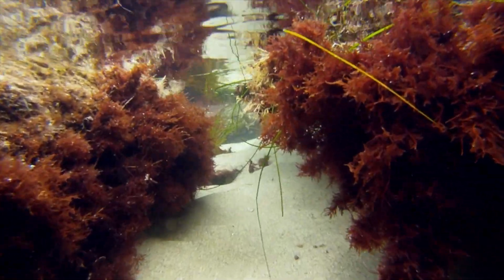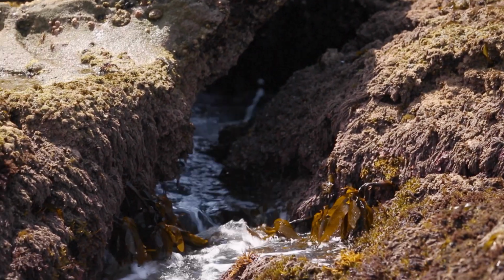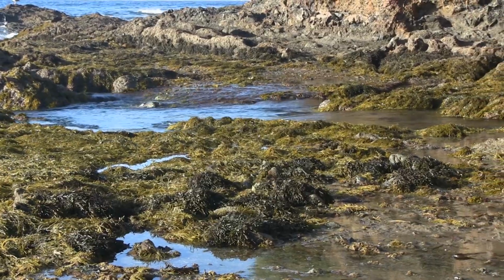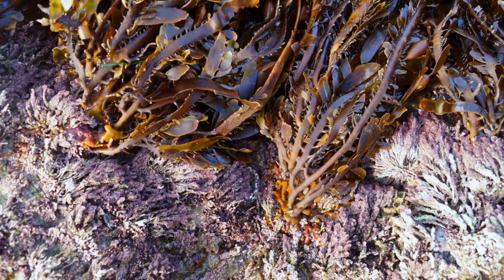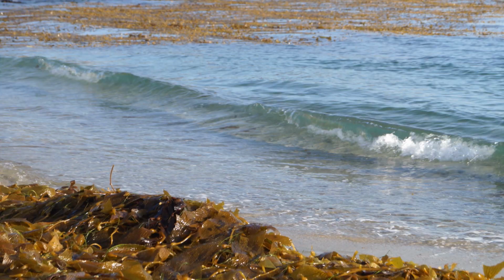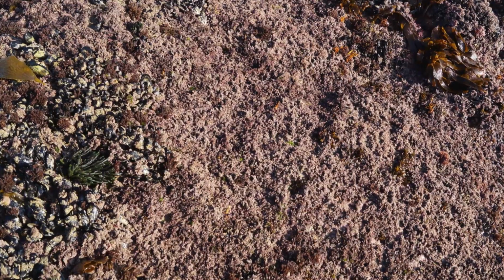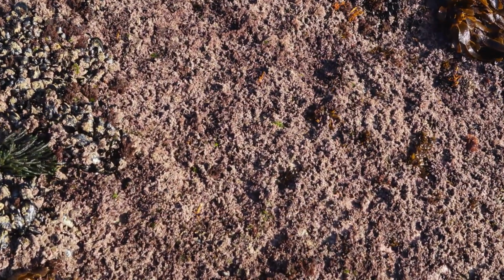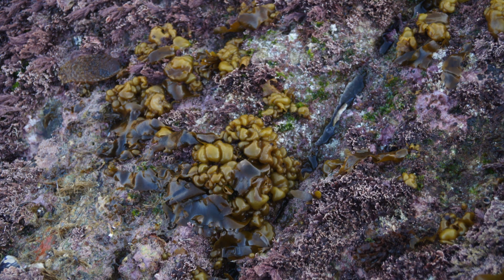There are three types of algae commonly found in tide pools: the brown algae, red algae, and green algae. The brown algae are typically the larger types of algae, like the feather boa kelp, sea palm, and the giant kelp that grows offshore. The red algae tends to be smaller in size, but tends to cover larger areas. Green algae is not as common, but comes in a variety of shapes and sizes.